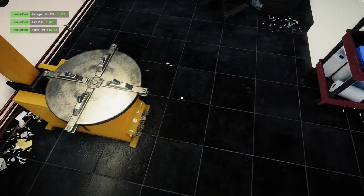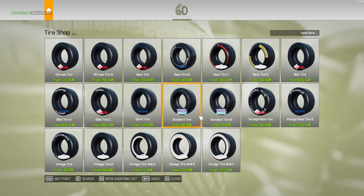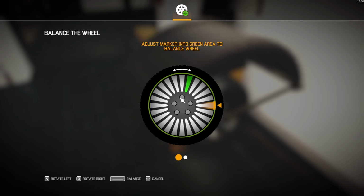And then for the front, we're going to go with a 16 with a 245. We're going to go with a 35 on the front. We're going to drop this down to a 45. And we'll keep it at 40. 45 up front. Yeah, I think that'll work. Now I'll just balance up the rest of these.